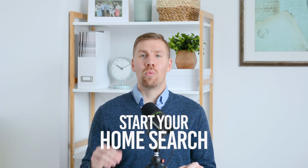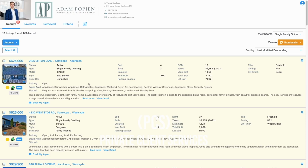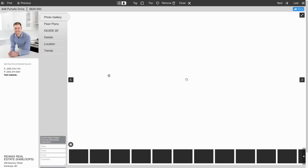Now the fun begins and you can start looking for homes. We'll start by creating a customized client portal that will update you by email every time a new property comes on the market that matches your search criteria. In Kamloops, the portal is called PCS, which stands for Private Client Services. This is a super user-friendly, powerful tool to search for real estate.